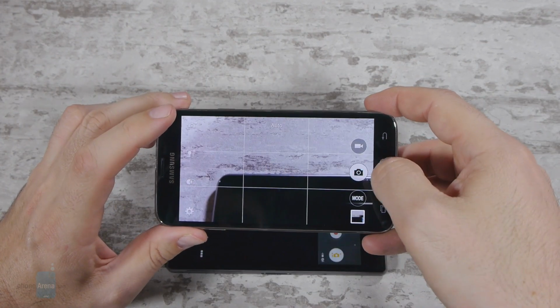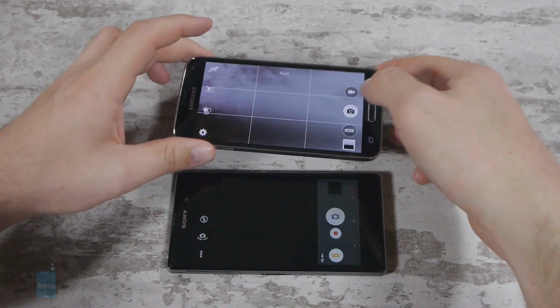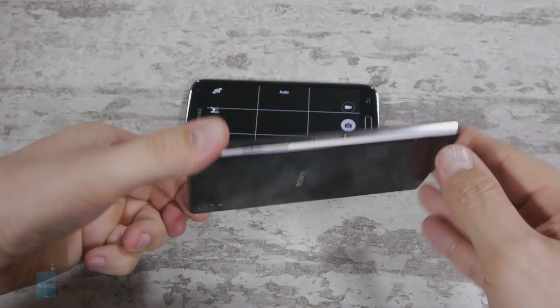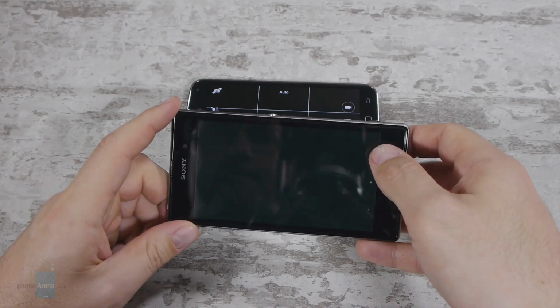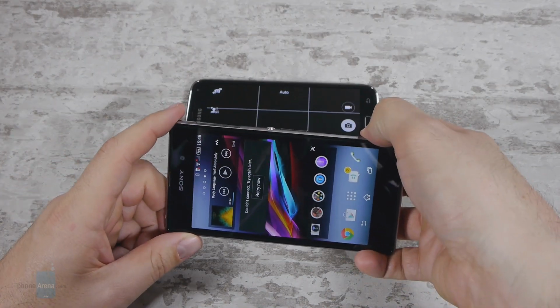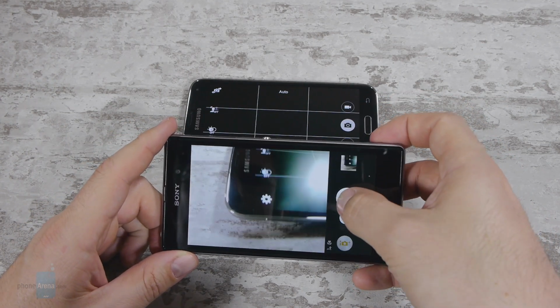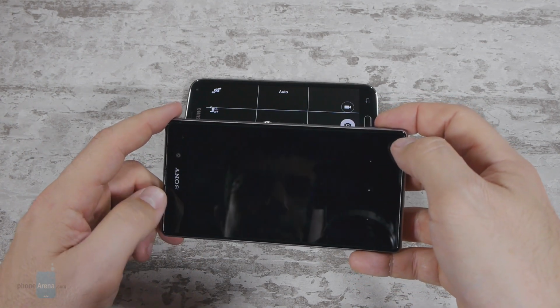Don't count out Sony's pride and joy just yet, as it flaunts an even higher resolution 20-megapixel autofocus camera with a wider f2.0 aperture lens and a larger sensor. There are several overlapping modes and manual controls with the two smartphones in question, but they each have their own unique perks that stand out too.